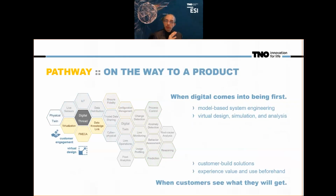Now, if we are just on the way to a product, so when the digital domain comes first into being, this is model-based system engineering, this is virtual design, this is simulation and analysis. When you are engaging the customer at the same time, the customer builds solutions, and experience value is induced beforehand, this is another part of the story. But in both cases, the pathway to success is a very, very small one. You might go into great details here, but you do not need live operations, live monitoring data, all of that. No, you do it on that side.